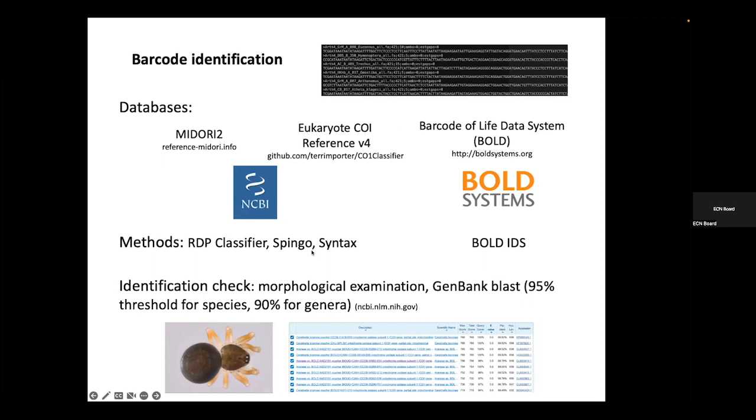We tried different informatic methods, and at the end, we wanted to check whether the obtained identifications were correct or not. So we tried to identify our samples morphologically to the lowest taxonomic level possible. Whenever we could get to genus or species, we just blasted them in GenBank against the proposed taxa. If the identity percentage was above 95%, we considered it a correct identification for a species. If it was below that, we considered it an incorrect identification, with an 80% threshold for genera.